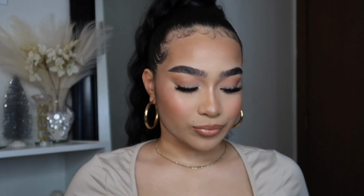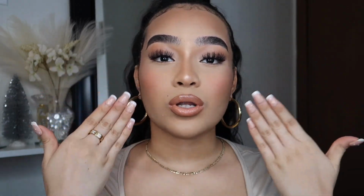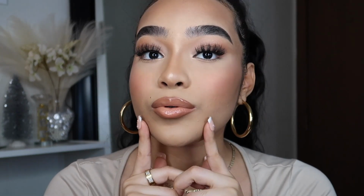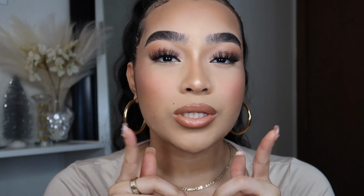Oh girl. But you guys, what do you think? Let me know, what do you think about this whole lip combo right here? It's so pretty, and you can tell too that it's gonna go with many different types of skin tones.